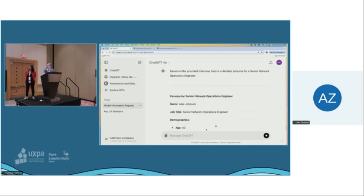So it's always good to put the prompt in with your data in the same input, because otherwise you're probably going to get an output just based on the prompt. And if you put in the data after, as I did before, you'll get something different. So it's good to put them all together, at least for ChatGPT. So here you can see it's giving me different personas based on the prompt and the data. So we have a persona for Senior Network Operations Engineer.